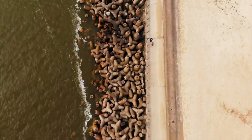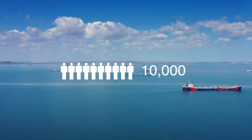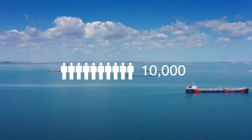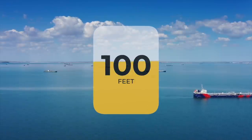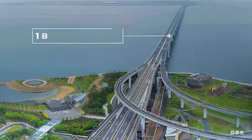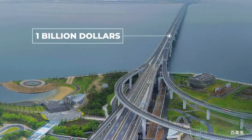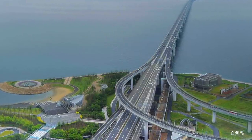Then, over a period of 3 years, 10,000 workers with 80 ships spent a total of 10 million work hours to fill in the island at an average height of over 100 feet. The bridge that was built to reach the island cost at least $1 billion in and of itself. It opened on September 4, 1994, to deal with the overcrowding that was going on at the original Osaka International Airport.